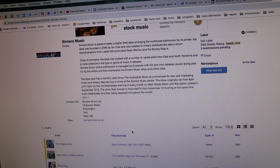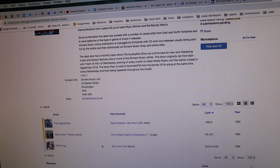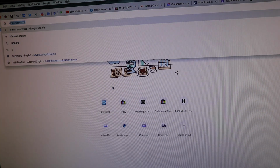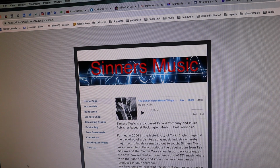The interesting thing about this is the 3 titles that have been attributed to this on Discogs are absolutely nothing to do with Sinners Music. These are not the music that we've released. So the other thing to do would be to do a straightforward Google search. Now I know that Sinners Music will come up because we have a website, and it's always good to have a website for your label. It's one of the first things that we should do.